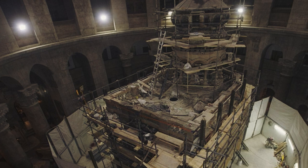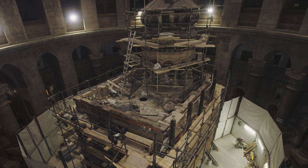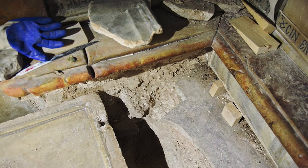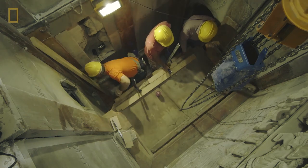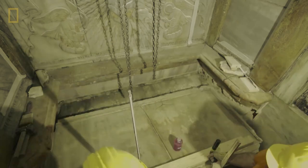The columns were reset, and to prevent the cracks in the structure from spreading, they injected it with grout. Rainwater had done so much damage to the mortar over the centuries, and the iron bars, which were replaced by titanium, had fully corroded. As they got to the tomb, they noticed that the top was split, and in order to preserve it, they decided to leave it unopened.